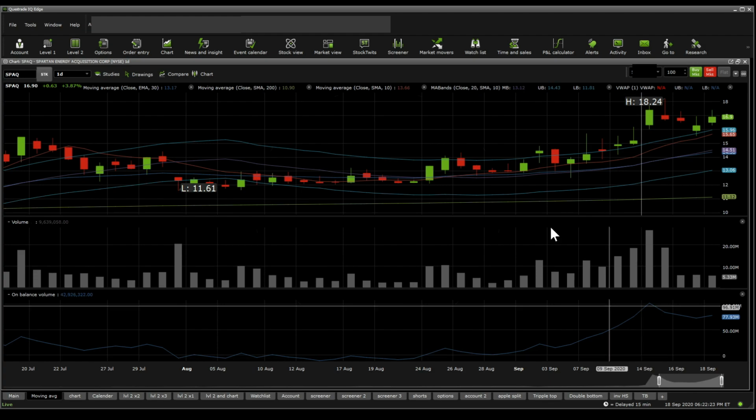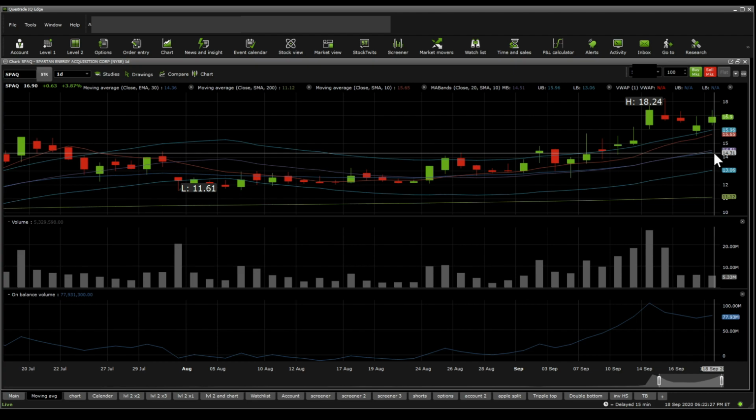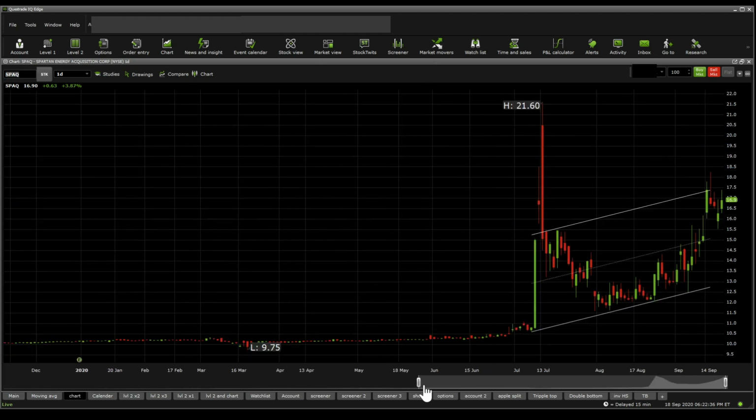If we look at the moving average band, it's expected to trade at 16.1 on the top, 14.36 in the middle, and 12.97 on the bottom, but it hasn't been following the moving average band for quite a while, so I'll ignore it.